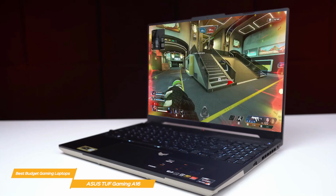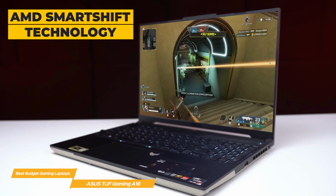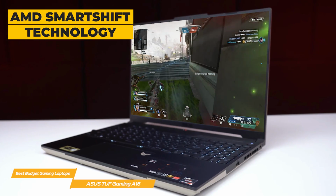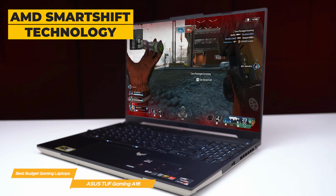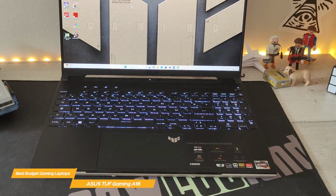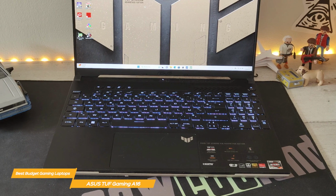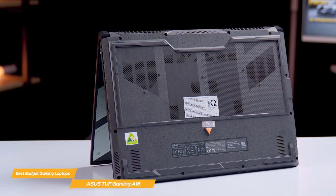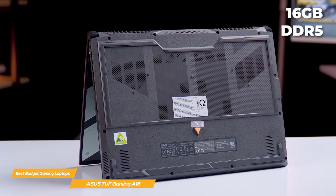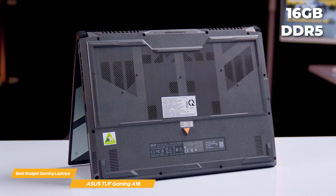Now, another awesome feature of this laptop is its AMD Smart Shift technology. With this, the A16 automatically allocates power to where it's needed most, ensuring peak gaming performance and phenomenal graphics with zero lag every time you play. And as mentioned, the build quality is rock solid. The matte design itself is clean and modern, and the RGB-backlit keyboard offers customizable lighting to fit your gaming vibe. It also has 16GB of DDR5 RAM, which helps when switching between apps, and 1TB of SSD storage, and can accommodate your gaming library with tons of room to spare.